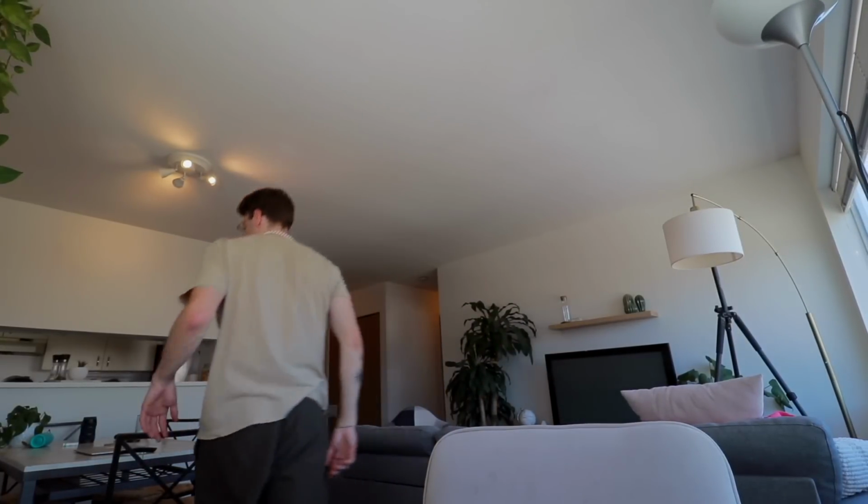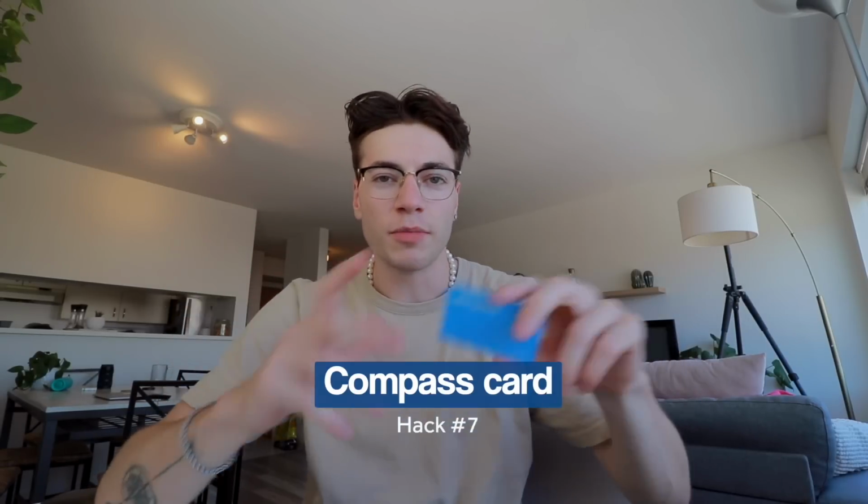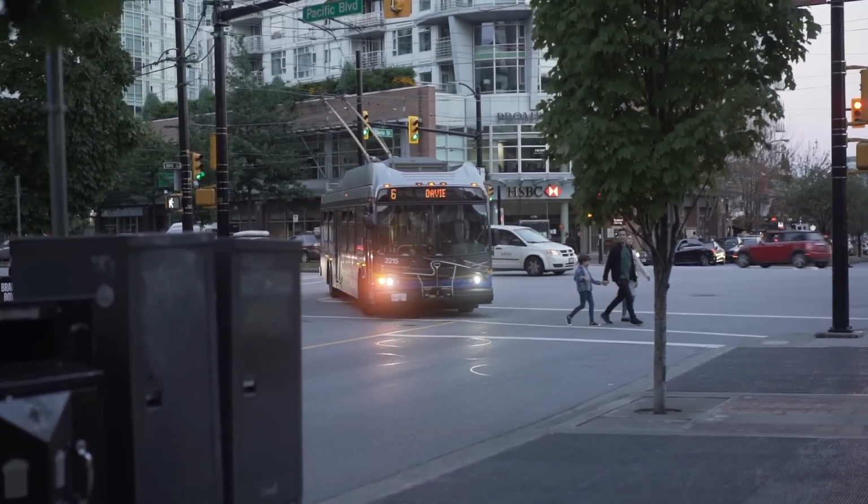Next is a classic Vancouver life hack. Let me show you. You might have been able to tell what that was in the air, but it is a compass card. Transit is big in Vancouver. Most people don't own cars here. Most people just take the bus and the SkyTrain. So why not save money every time you use transit? You can tap your Visa on the buses and SkyTrains here, which is almost like a life hack on its own.